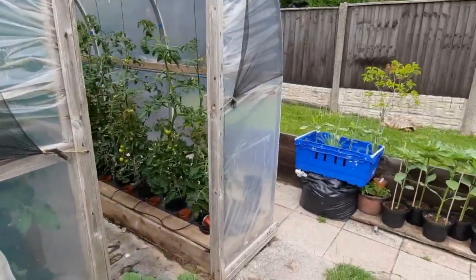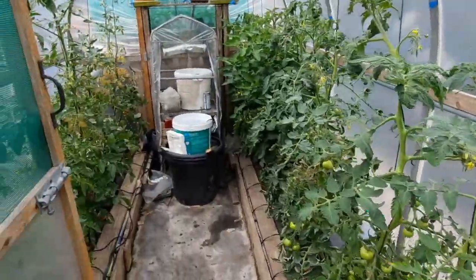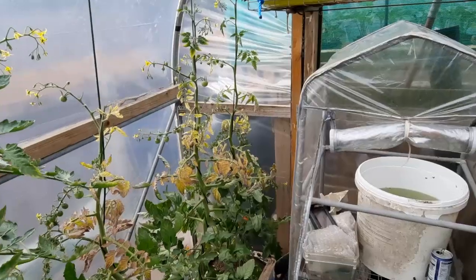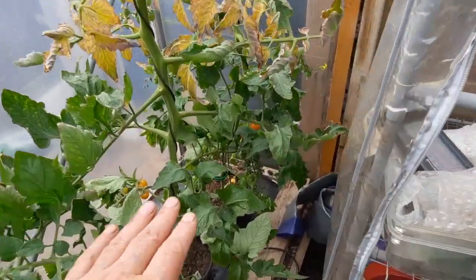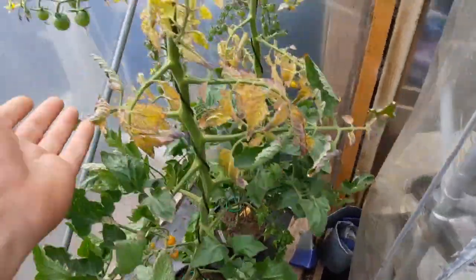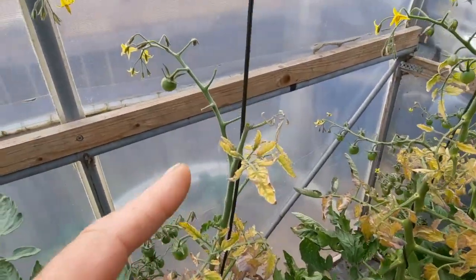The main problem area this year has been the polytunnel. Tomatoes are not great at all. I'll show you down this back end here. Sun Gold, they are producing tomatoes. There's Sun Golds down the back there, there's vines. So all's not lost. This one, the tip.